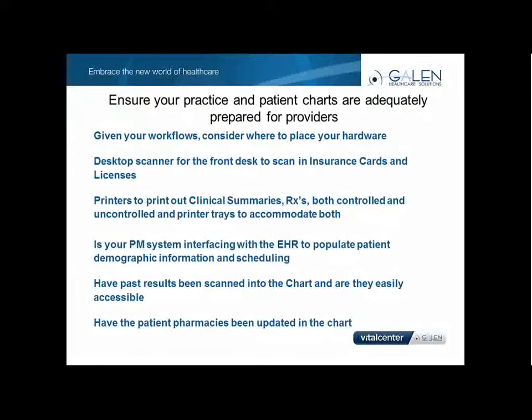You'll want to consider where you're putting your printers to print your prescriptions in a secure environment, and don't forget about the paper you have to get. Clinical summaries need to be printed out to make meaningful use. So once you decide who's going to be responsible for printing these, make sure you get those printers in place and have that printing defaulted. You're going to need to test your practice management system early to make sure that it's sending the data to the EHR, primarily scheduling and the patient demographic data that is required for meaningful use.